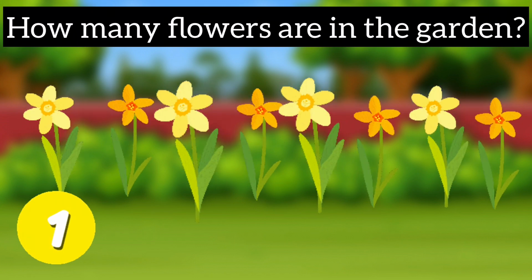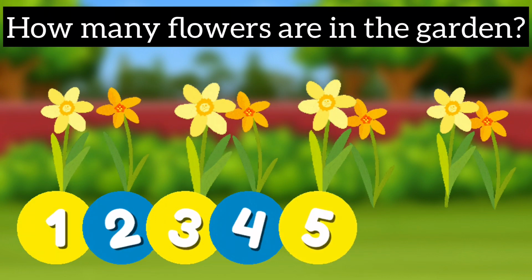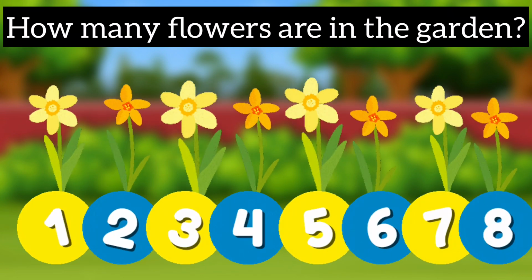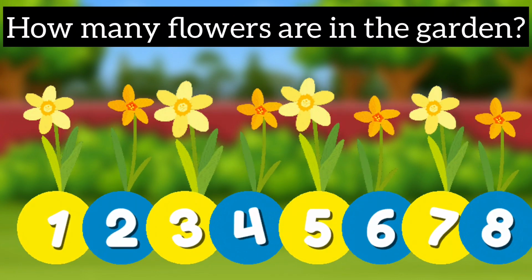How many flowers are in the garden? 1, 2, 3, 4, 5, 6, 7, 8. Well done! There are 8 flowers.